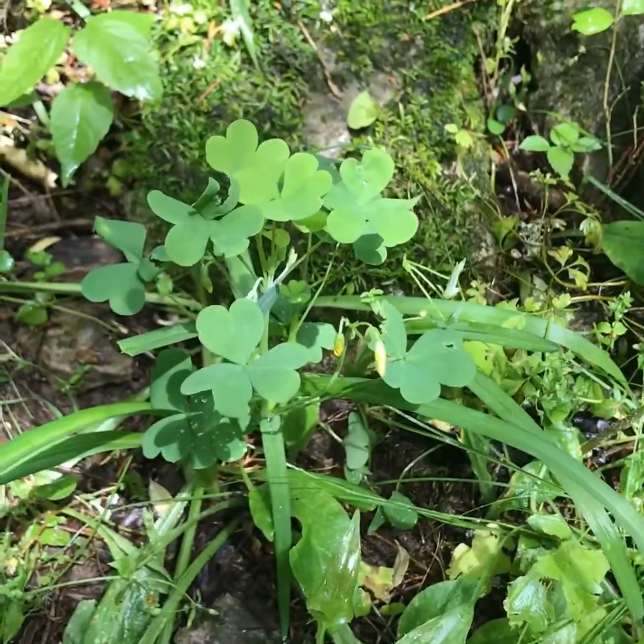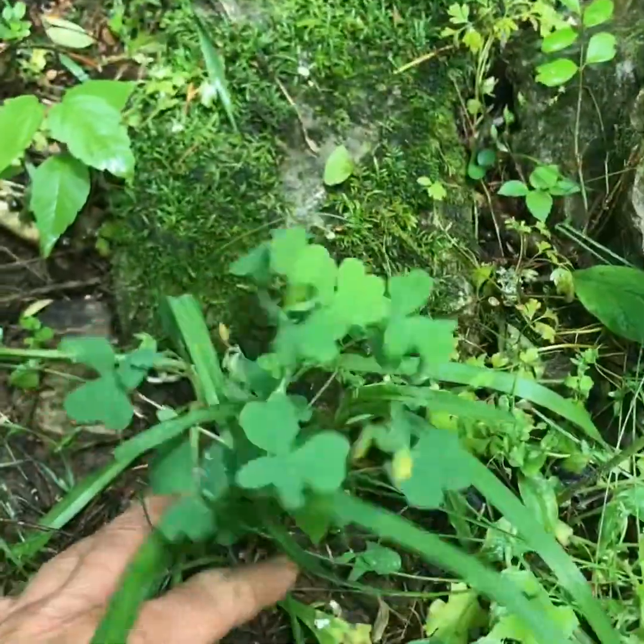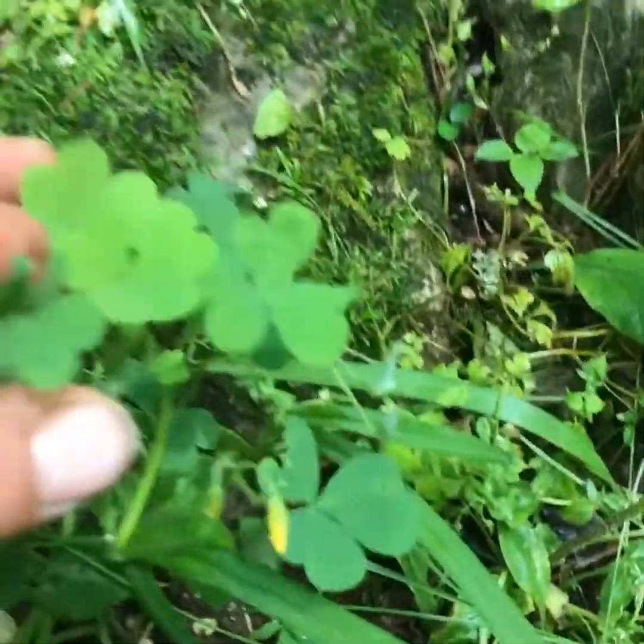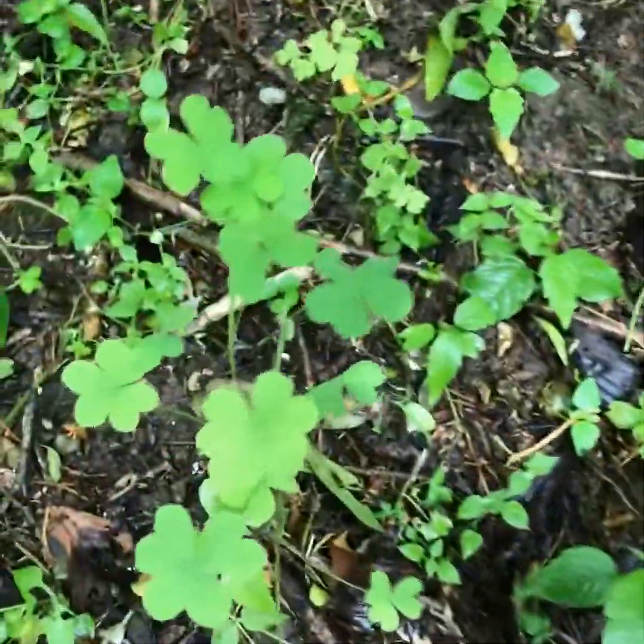Here we found some wood sorrel. Tastes amazing. Some more. Sometimes it'll have purple under the leaves of the wood sorrel. There's different kinds. That one was called a yellow wood sorrel. Kind of looks like clover leaf, but it's a heart-shaped leaf.